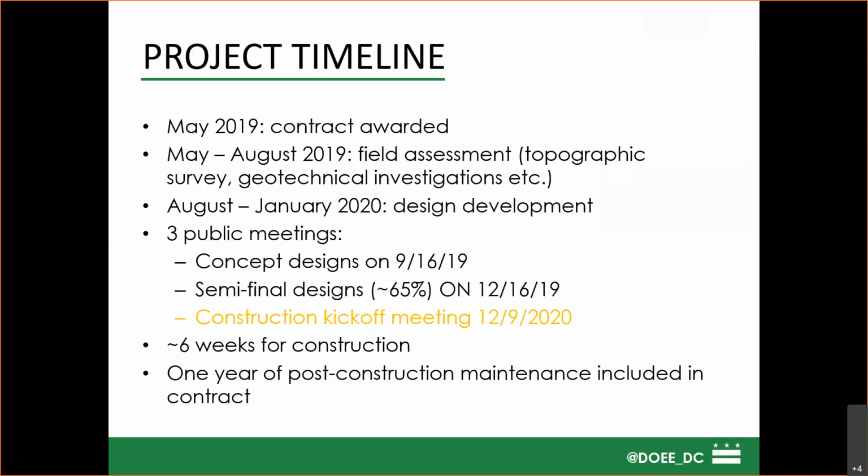So we've done all of the surveys, we've done all of the design, and NRS is really excited to get started. It'll take approximately 6 weeks for construction. And just so you know, there's 1 year of post-construction maintenance included in this contract to make sure that the bioretention and the practice is working up to the level that it needs to be to capture that water and infiltrate it.